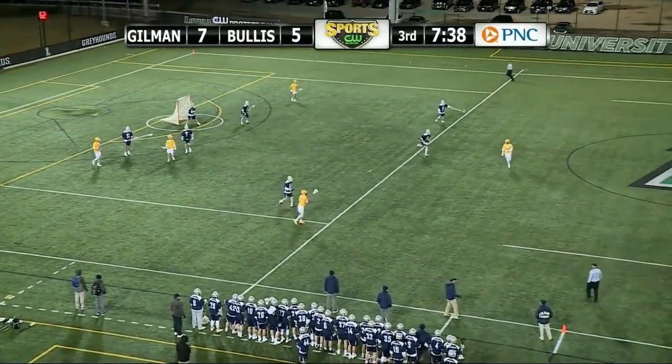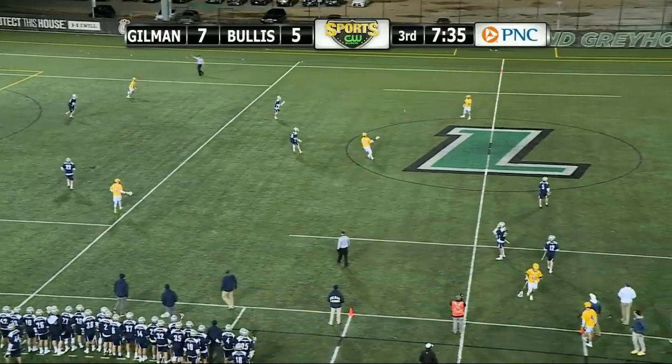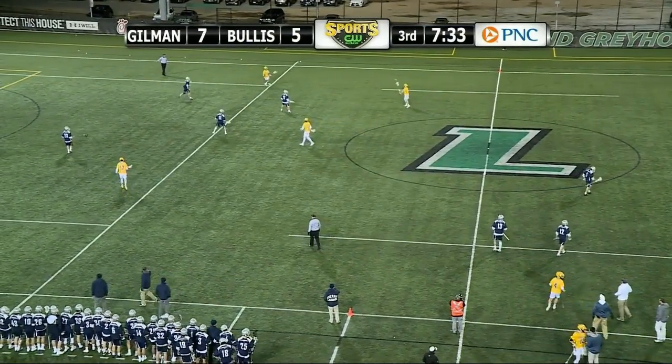Bullis with the clear. Bryson Shaw doing a nice job clearing the ball all night tonight.